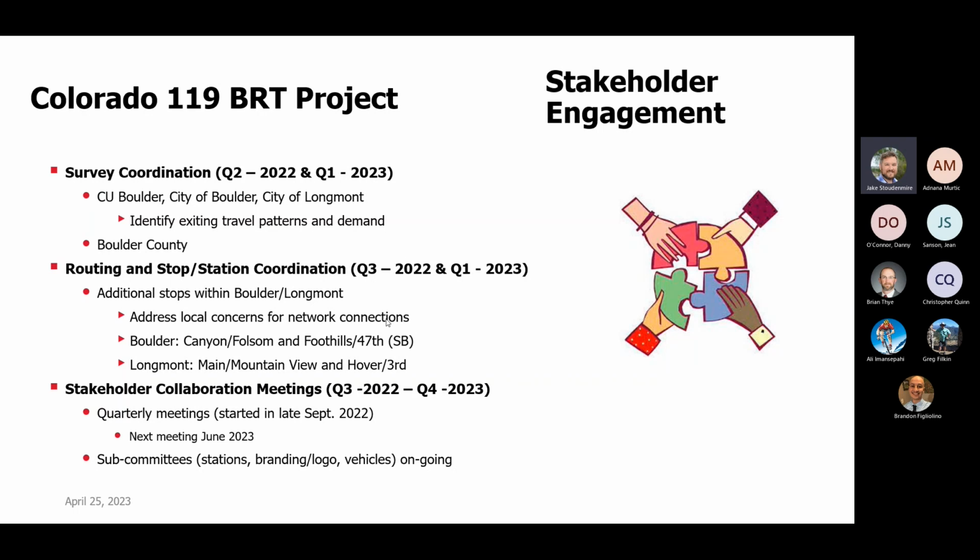Thank you so much. My name is Jake Studemeyer. I am the manager of market research here at RTD. Just going to quickly go through some survey results of both our community survey that we just conducted back in March, as well as this month in April. And we're also going to go through the results from CU Boulder's survey that they did back in spring, summer of 2022. You can go ahead to the next slide.